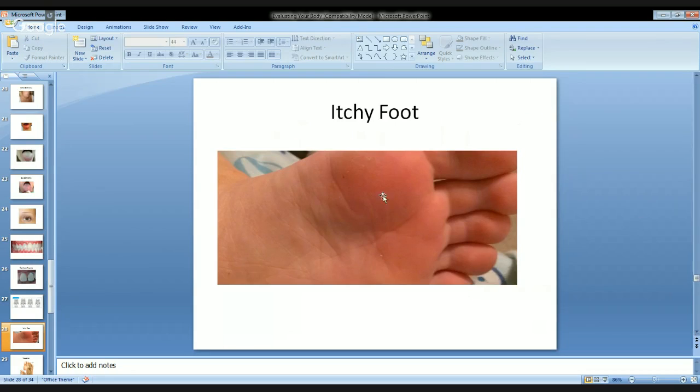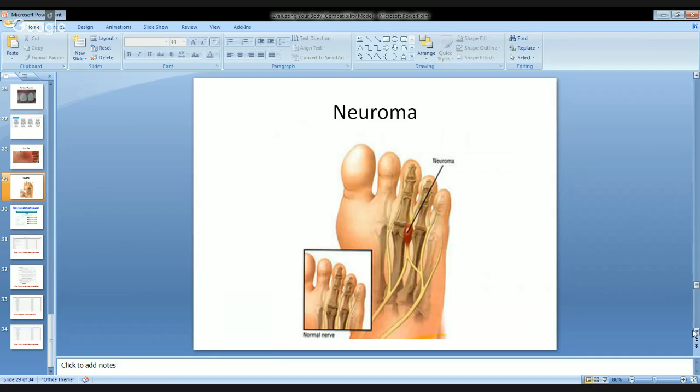Itchy foot on the bottom of the foot, that is a liver problem. It's a liver issue. Just want to let you know. Neuromas. What's a neuroma? It's a little nerve bundle on the bottom of the foot that can be very painful if they do surgery on it. That's a virus. And viruses come out of remission when your adrenals are weak.